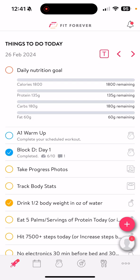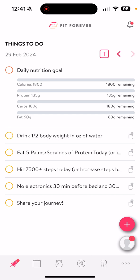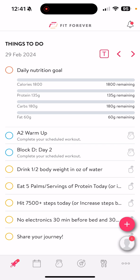You can scroll to tomorrow at the top right where it says things to do tomorrow. You can see what's on the docket for tomorrow. And continuing, you can just go ahead and see what other workouts you have that week. You can always scroll backwards.